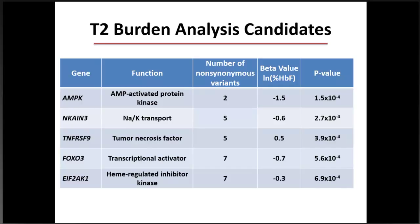So our T2 burden analysis candidate genes are listed here in order of lowest p-value. And looking at our top 5, it jumped out at us that we had a little bit of a pathway already developing here. So AMPK, and that's the alpha-1 subunit, and FoxO3 are part of a pathway. AMPK activates FoxO3, and I'll show that in a schematic in a moment. And since FoxO3 has been implicated in erythroid maturation, this definitely highlighted those 2 genes for me, especially FoxO3.